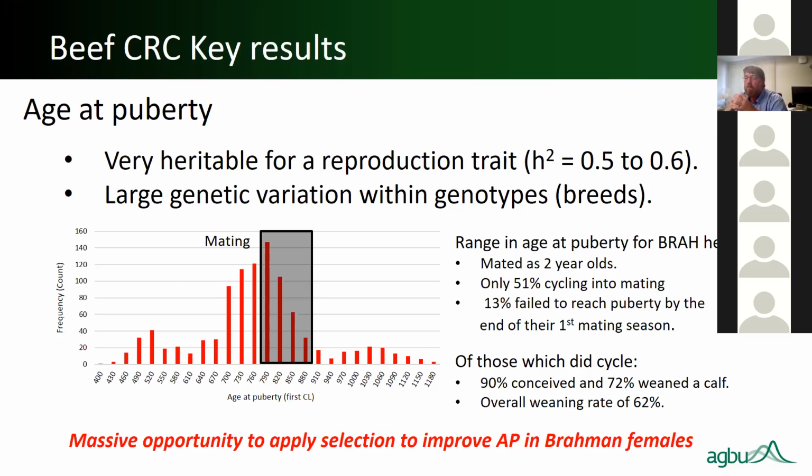Matt, then I want us to carry on, but how do you practically measure if an animal is pubertal at 2-year-olds? Do you have to do it by scanning? Is it practical? I don't think so. I don't think in the commercial world, these are traits that we can expect people to be measuring.